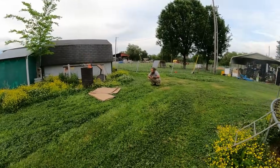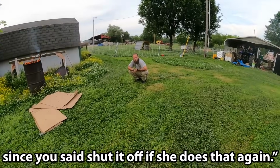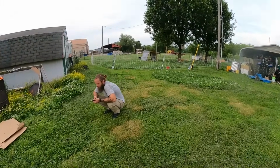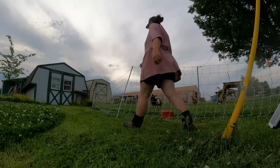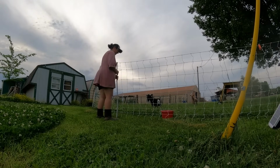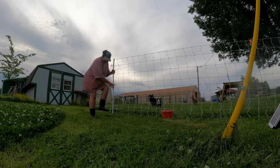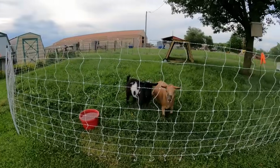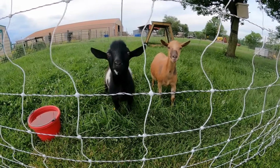Did she get stuck again? No, but she's been shocked 4 times since you said shut it off if she does that again. Oh gosh, poor baby. Yeah, it looks like our fence is sagging already. Hard to place this. There we go. You guys are gonna make such beautiful children. Yes, you are.